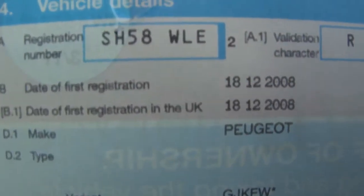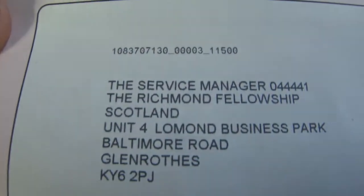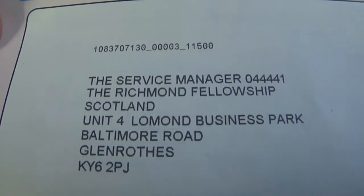Right, let's have a look under the bonnet. We'll have a quick look at the paperwork first. So it was registered on the 18th of December 2008. No former keepers, just the one owner, the Richmond Fellowship in Scotland.